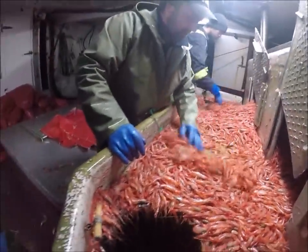Granddaughter might be watching again. The poppy bagging out the shrimp. Another poppy over there picking the shrimp.